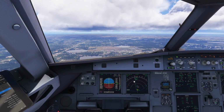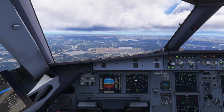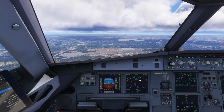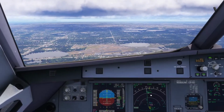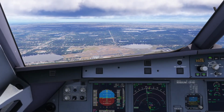We are a bit off from the runway, aren't we? That's our runway there. On the display, it looks a bit off. But here, I think the runway is in sight.